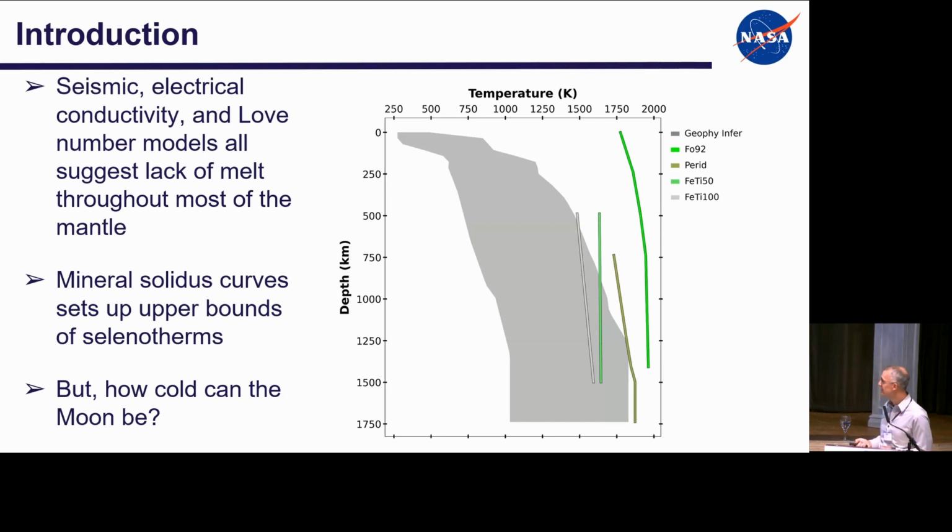And so we have some bounds for the upper end, but what we don't have, once again, if you can imagine the thermal profiles going through here, is we don't have anything to help bound that lower end. So we don't know how cold the moon is. And so that's part of the story that I hope to convince you fell out of this work.